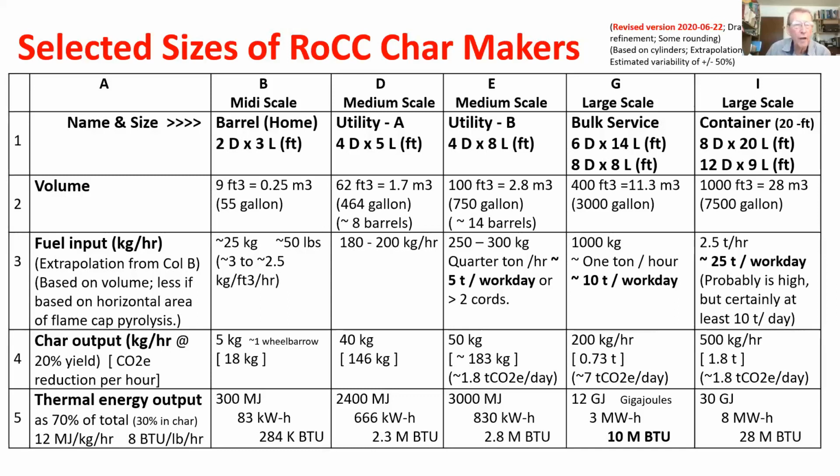Char output, I do my calculations based on about a 20% char yield. With flaming activity in the area, we do not do 350-degree pyrolysis. It is not our nature to do that in these covered cavity kilns. So the thermal output is calculated down there. I'd like to point out that all these numbers are extrapolations off of what we've done with a barrel, and they are therefore not totally accurate. We have to show it to be done.